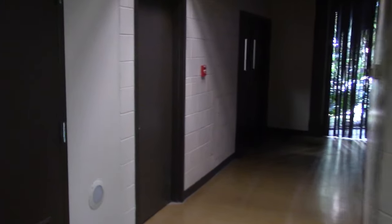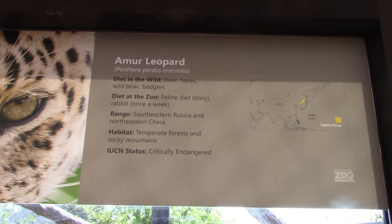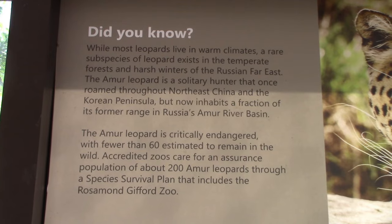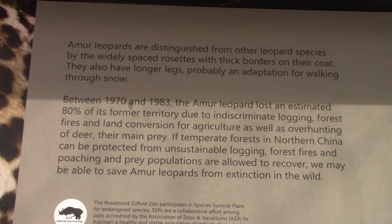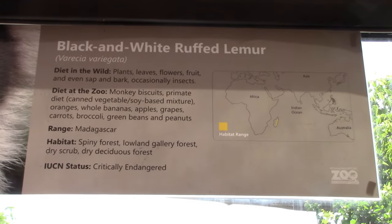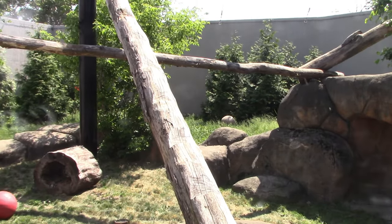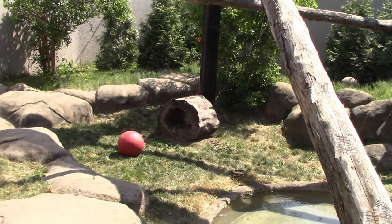Alright, so after the otters, we go through the double doors again. Alright, we got Amur leopard. More information about the leopard. Also got a black and white ruffed lemur. So obviously you're not going to have these two critters out in this habitat at the same time. So it's a dual purpose habitat.